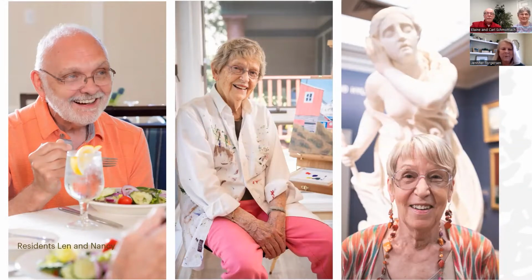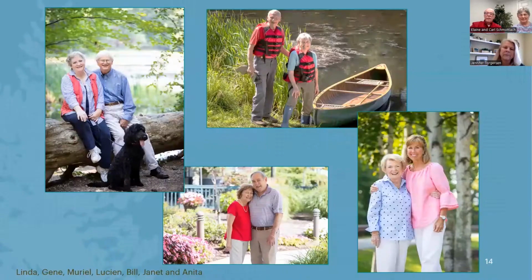Len in our dining room, Dottie painting in one of our sunrooms, and Nancy over at the Currier Art Museum, which is here in Manchester. She is a docent there and gives tours of the Frank Lloyd Wright House, the Zimmerman House. There's several residents here that are involved with that program. And it's a wonderful little museum. If you haven't been there, well worth a visit. Probably about a third of our population here are couples.